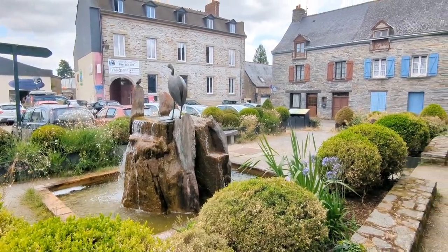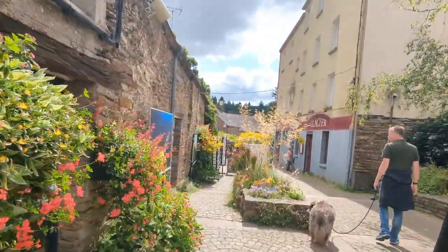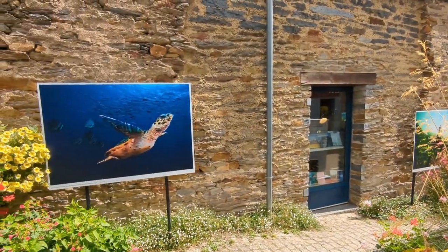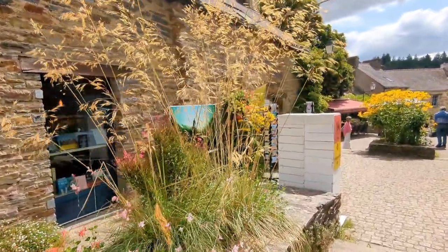Last week we headed to the commune of La Gacilly in Brittany, France. Each summer, La Gacilly is home to a photo festival where there are around 30 different exhibitions scattered through the streets. They are all open air and it's free to come. It's such a nice experience wandering around looking at everything.